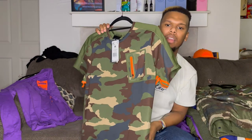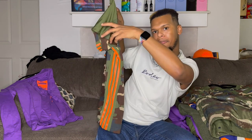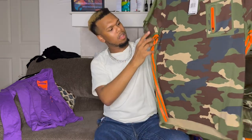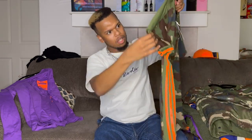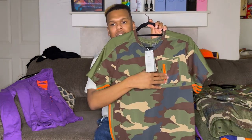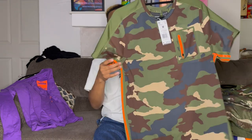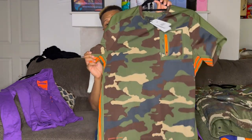It's camo and orange. We got three stripes going down the side, on both sides. And yeah, this zipper, really nice zipper here. I don't know what you would put in here. You can't put much in there. But yeah, so we have the t-shirt.